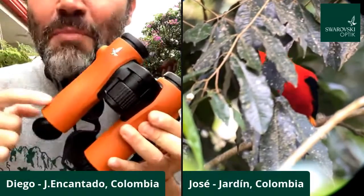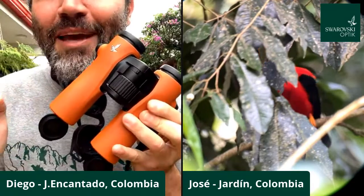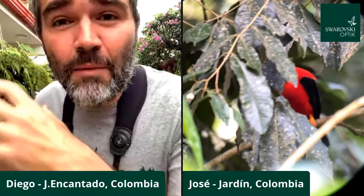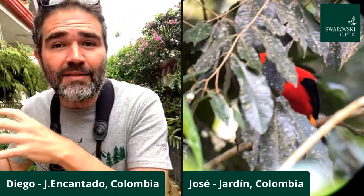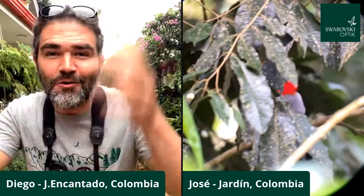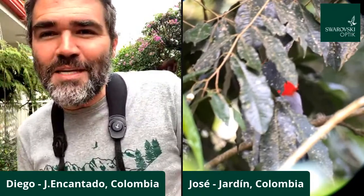Look at this, Jose. This matches. This color of the new NL Pure 32s matches. Yes, perfectly. Unbelievable. I was just telling everyone that I am in the Enchanted Garden, El Jardín Encantado, a beautiful garden of hummingbirds near Bogota. So I'm going to be showing you some birds later when these guys start getting us all entertained here. This is amazing.